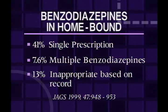One of the drugs that older people frequently get are tranquilizers, referred to as benzodiazepines. If you look at benzodiazepine prescription in homebound elders, we see that almost half have at least one prescription for nerves or sleep. Almost 10% of them have multiple prescriptions, and about 13% of them are getting drugs that are wrong based on the records that were reviewed.